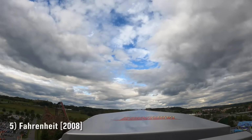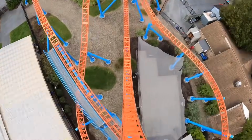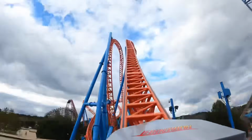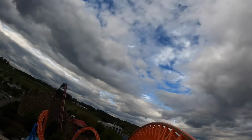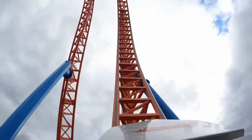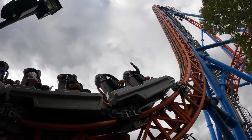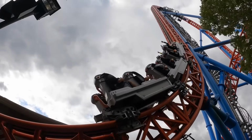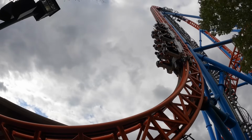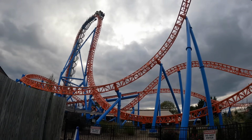Number 5, Fahrenheit, opened in 2008. In my opinion, this is one of the most underrated roller coasters in the country, and it's only at number 5. Fahrenheit is actually one of Hersheypark's more unique coasters because its manufacturer Intamin only ever built one ride of its kind until 2023 when they opened another one in China. Here in the Western Hemisphere, it is still entirely unique and features elements you don't really see on other Intamin coasters.